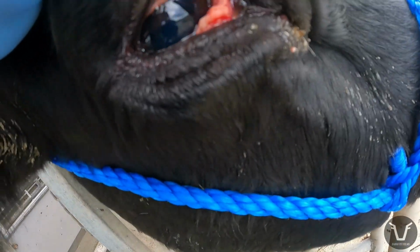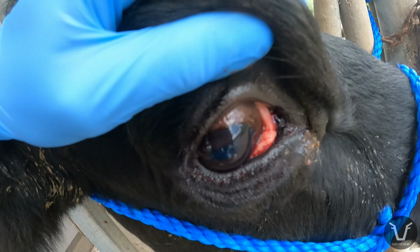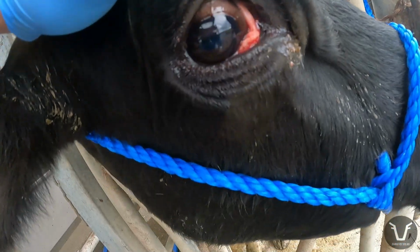Now that eyelid is numbed up, we can get a better look at what we're dealing with. These early cancers are often easy to miss. They just look like an unusually prominent third eyelid. Hopefully you can all see that and you might be able to see that roughened lump on it. This is the cancer. We'll get a better look at that later on.